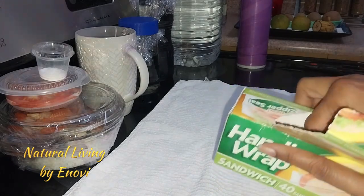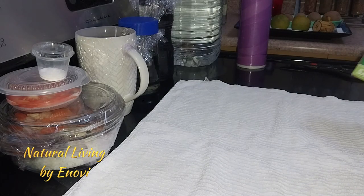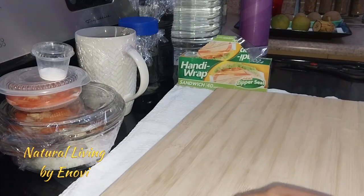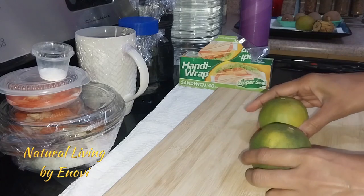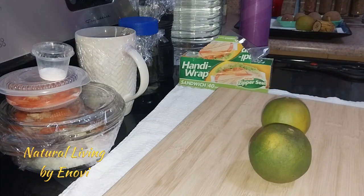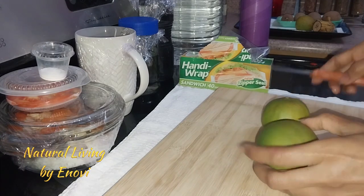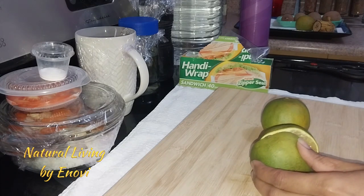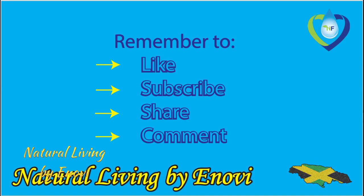I'm going to use some plastic wrap now for my fruits. You have to have your fruits during the day. So I have some leftover oranges. I usually eat the big ones first, so these are like little tiny ones. And they're a little hard, so they're a little harder to peel. This is an easy way for me to prepare my oranges. So I just cut it in four and then I take off the skin. And that's my orange.